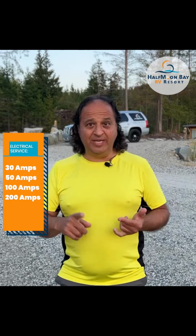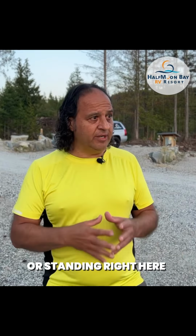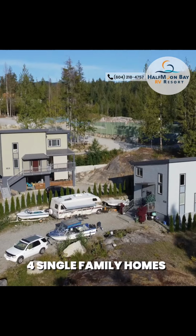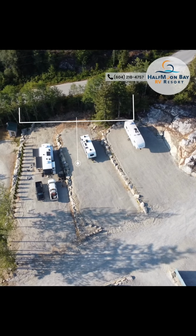Electrical service, we have 30 amps, 50 amps, 100 amps, and 200 amps. You say, well, how come 200 amps? Well, at an area like where we are located or standing right here at the moment, this is called White Horse. There are 4 single-family homes basically scheduled to be at White Horse. With that, you can see that the electrical service here is 200 amps.